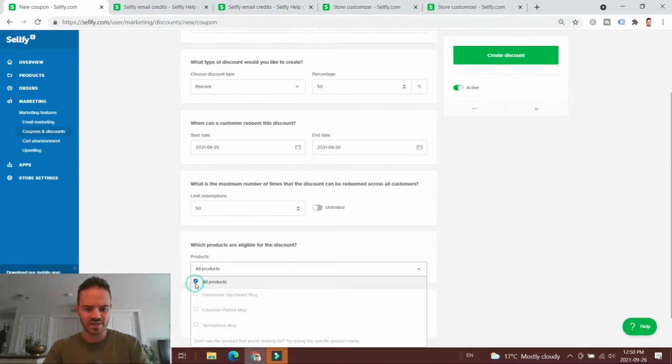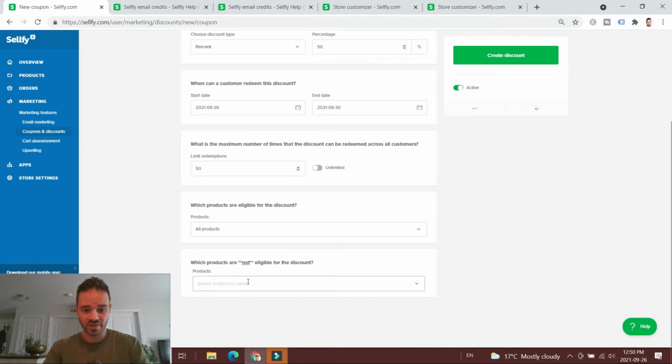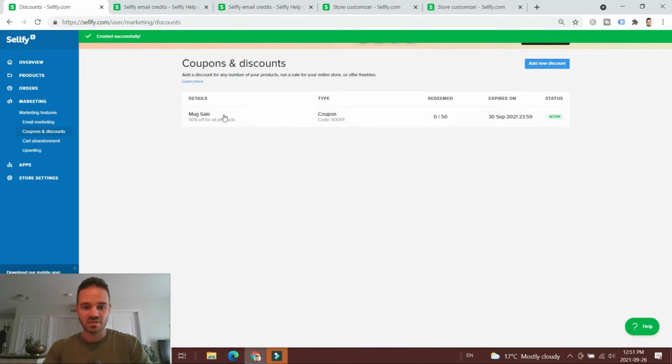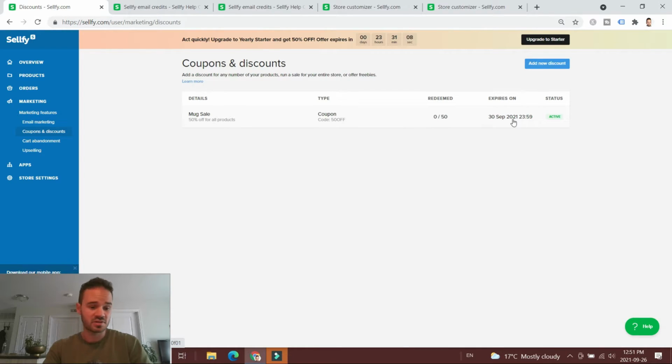And select the products really quickly that you want to include in this available discount. So let's say I'm running a mug sale. All I have to do is hit all products. You can even select specific ones in there. So, filter out your logic a little bit, call this mug sale, and all of a sudden you have this 50% off coupon code that's expiring in a couple of days or weeks or months or whenever you decide to set it up.